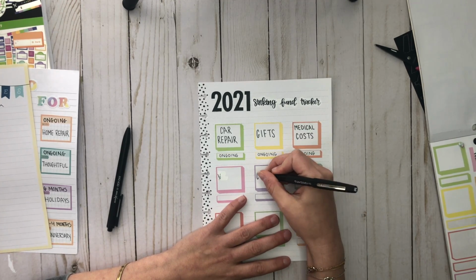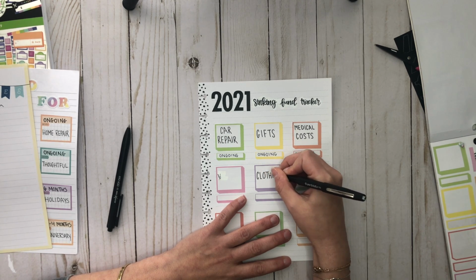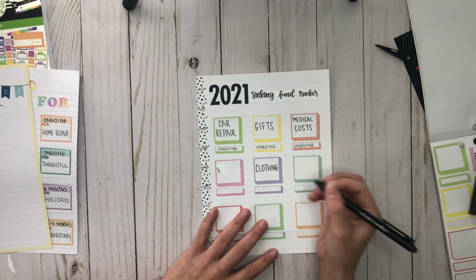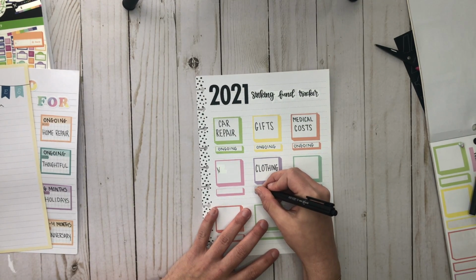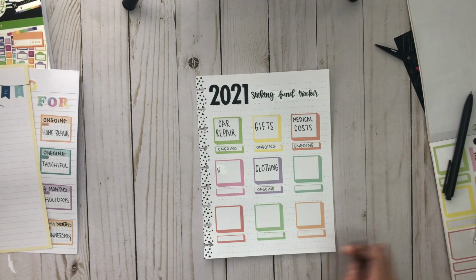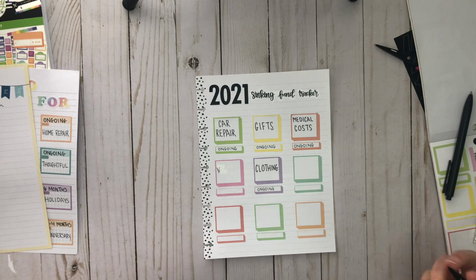All right, clothing. I haven't factored clothing into my budget in quite some time because I haven't bought new clothes in a while. But I expect there will come a time that I'll want to get some new clothes. My weight has changed recently, and so a lot of what I've worn isn't going to fit. I mean, I'm saying isn't going to fit because right now I'm still wearing leggings every day. But I'm going to make that ongoing because I don't have a specific due date for that.